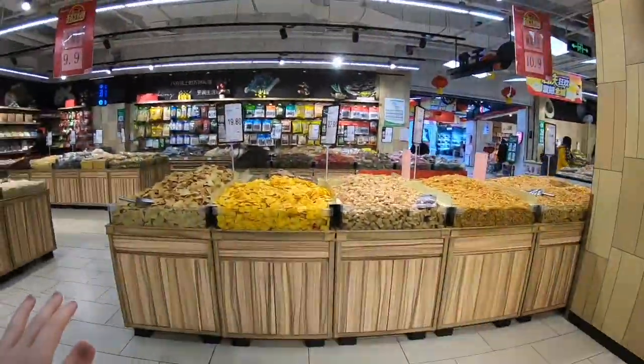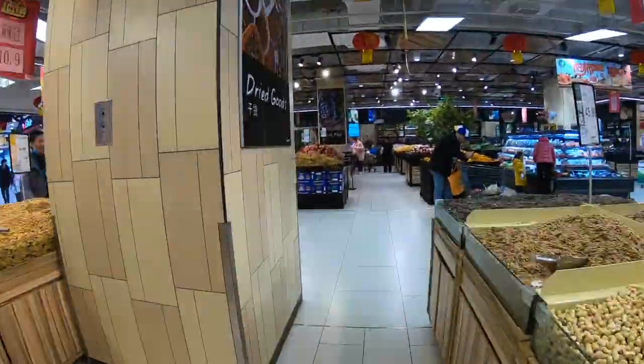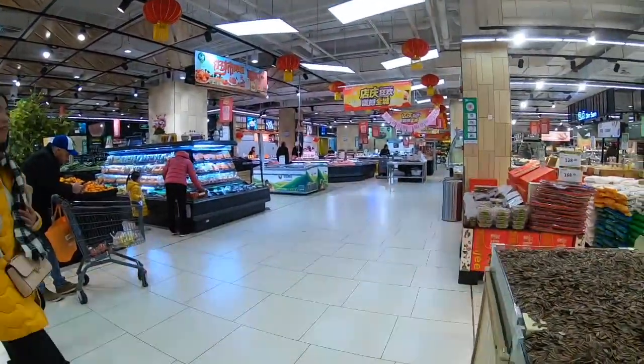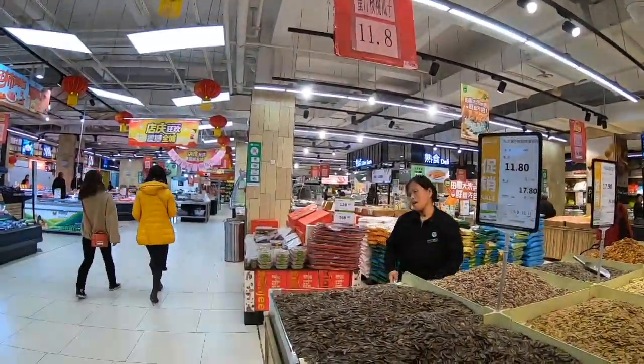They have this section for all the spices and dried fruits and stuff like that, and eggs. They have the produce section, of course, and then they have the meat section. And then they also have the deli and dried noodles.